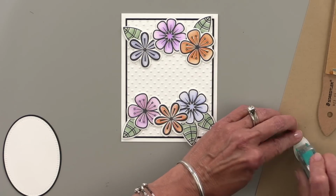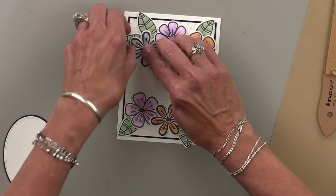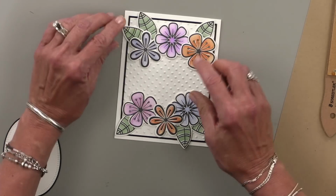Yeah, I can't think of what it's called, but thank you to all of you that are telling me what it's called. Bow is great. Bow is great. But I always think of holly.